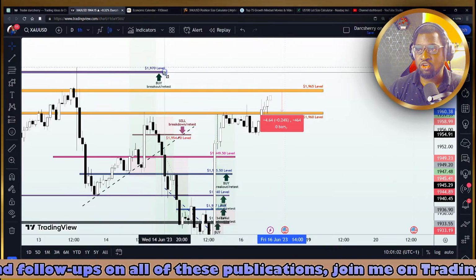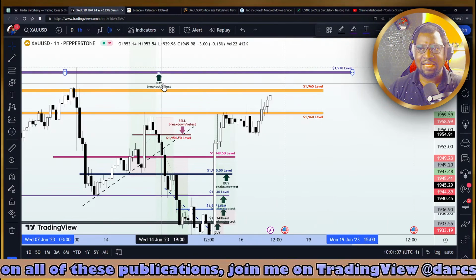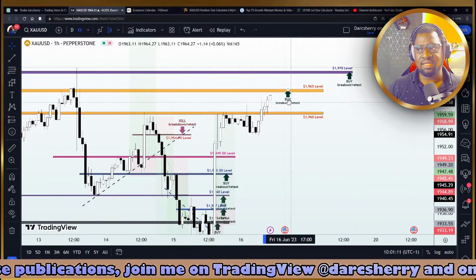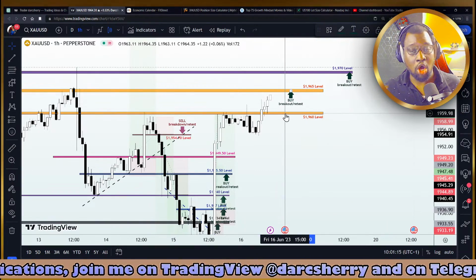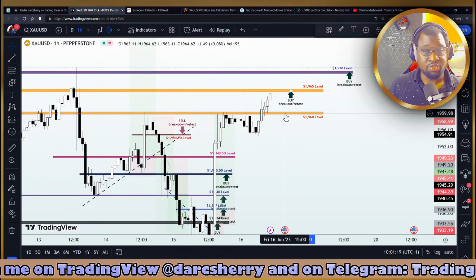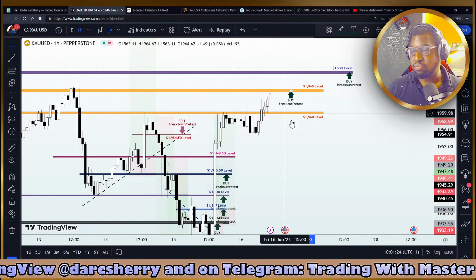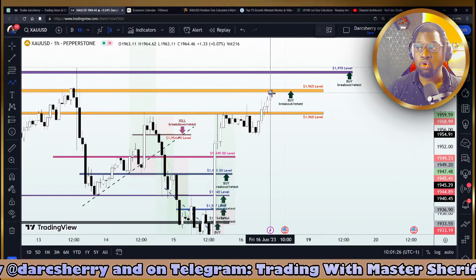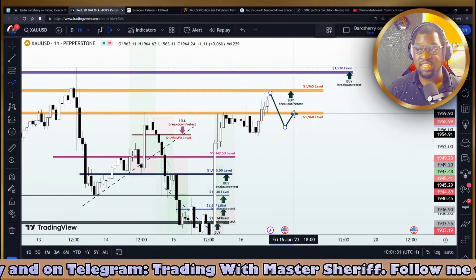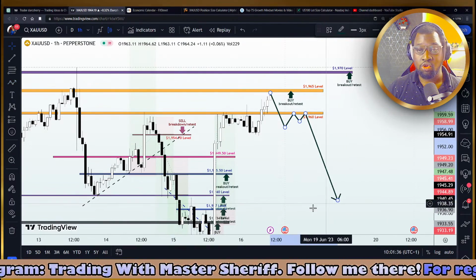Then if price action goes on to break out of the $1,970 level, we are definitely going to be adding more position to our existing trade. So we want to milk this out if price action continues all the way to the upside. However, if the selling pressure resumes, that is, sellers come in at this juncture in the market in such a way that price action drops back below the 1,960 and continued selling pressure below the structure in our lower time frame, then we have no choice than to get ready to sell the XAUUSD today.